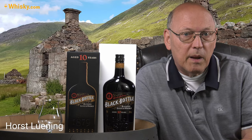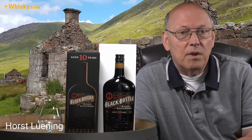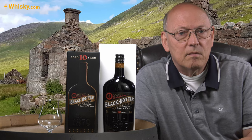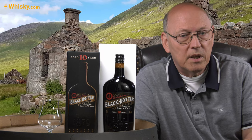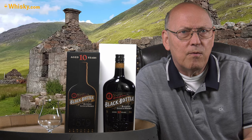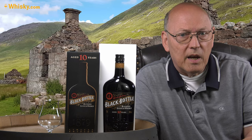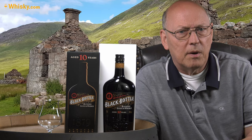The Gordon Graham's Black Bottle was introduced in 1879 with the family recipe of the Gordon Grahams. And since then, they kept the recipe and the taste of the whiskey more or less the same. And I think the former Black Bottle without an age statement was produced only from whiskies from the Isle of Islay, if I remember right. I'm not 100% sure about that.